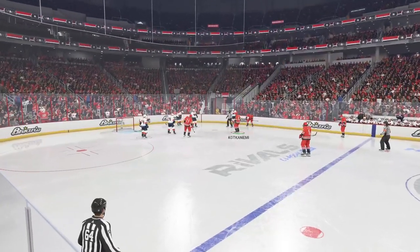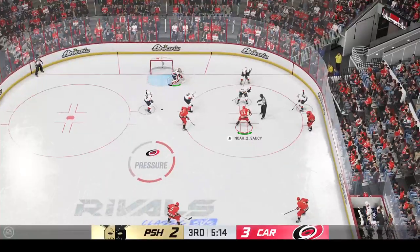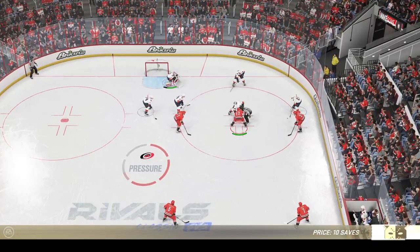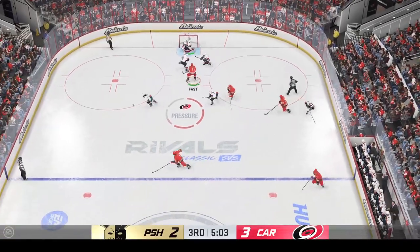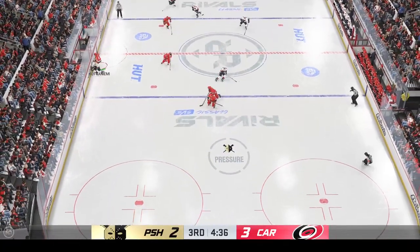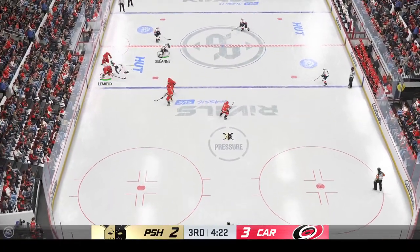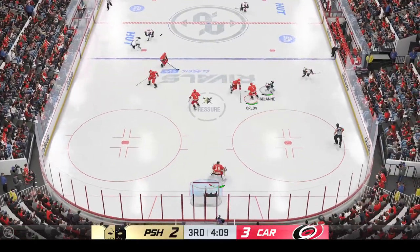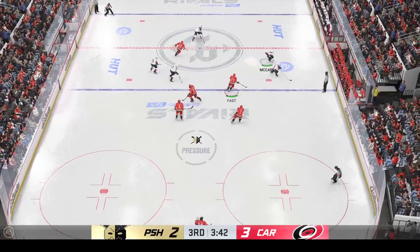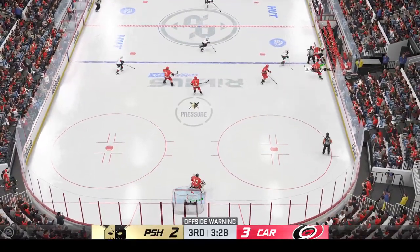A lot on the line here in this offensive zone faceoff. Eichel's won the draw here in their own zone. Grabs the puck in the defensive zone. Moves it to Solani. Oh, and he delivers a thunderous hit check. Oh, and a misfire as that goes right out of the zone.